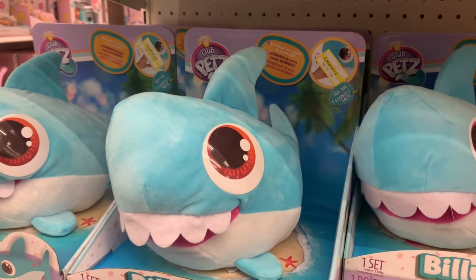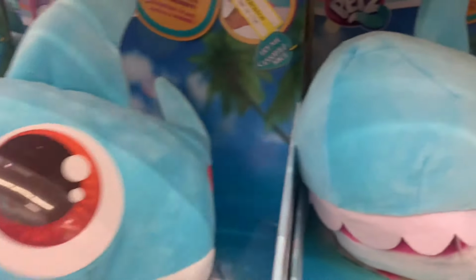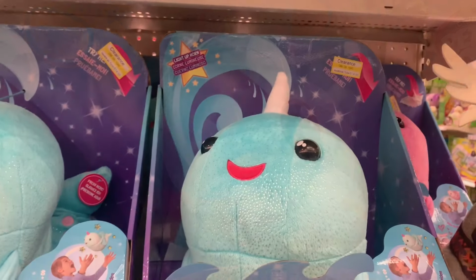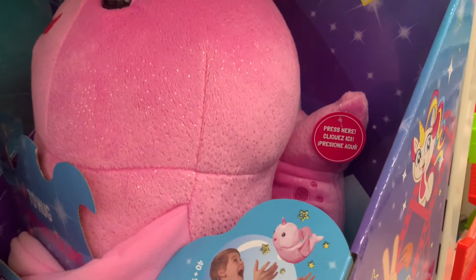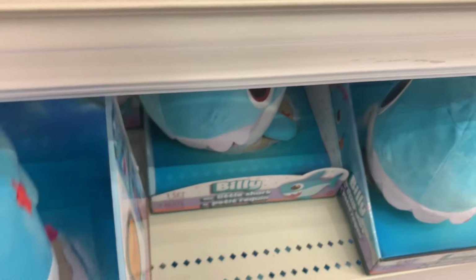Look at this cute little shark. Oh, he's on clearance. How much is he? How much is it? Oh, he's annoying. That's really annoying. I wonder how much he is, though. I'm gonna check, see how much he is. Find a scanner somewhere. Oh, look, they have a narwhal. Oh, that's cute. Is he annoying? Press here. That's cute. Look, and then they got a pink one. So cute. Oh, $14.99. No. Well, he's annoying, though. I'm going to put him back.